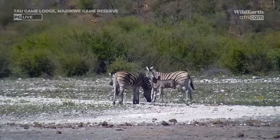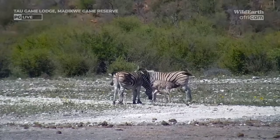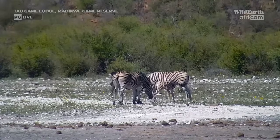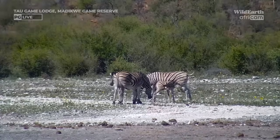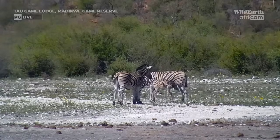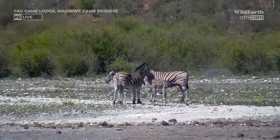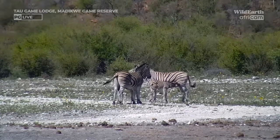And this particular group of zebra, if we are looking at the same one, is quite a regular sight here around the waterhole at Tau. We've kind of been watching this little foal grow in recent episodes. He would have been born a number of weeks, just a few months ago. Yeah, a pretty vulnerable time, especially considering how favorable these zebra are for things like lions as a food source. All the more reason to hang out in the open, where it is so much more difficult for a predator to ambush them.